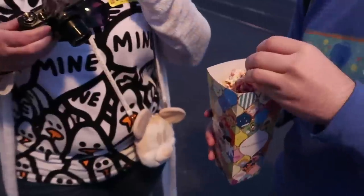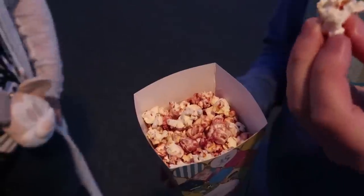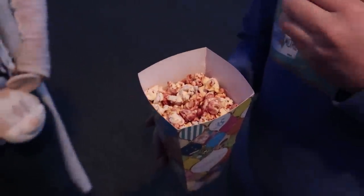Yeah. Okay. Dave found the blueberry popcorn. And he said it tastes like candy floss, like cotton candy, and it really does. Yeah, it's really good. It's my favorite one so far. Out of all the ones you've tried? Yeah. But we haven't had milk chocolate yet. No, or honey. Or black pepper. We have barely even scratched the surface of popcorn flavors in Japan.